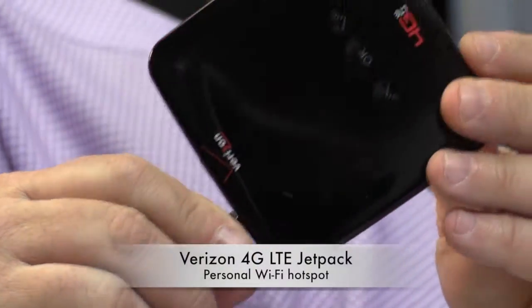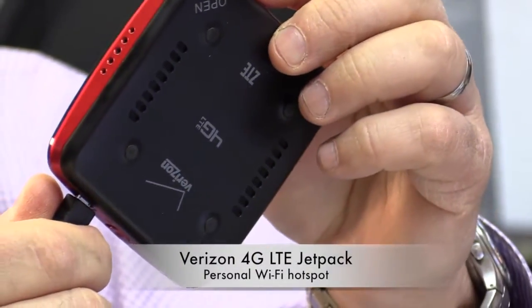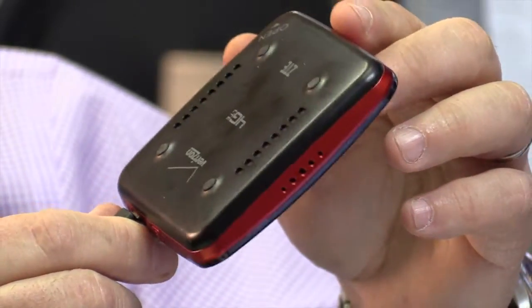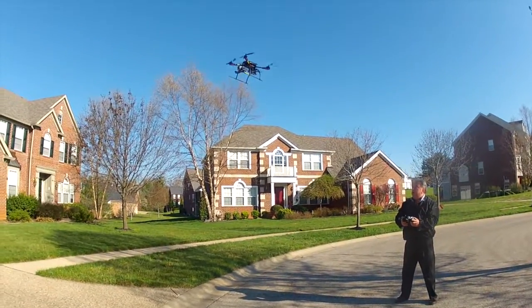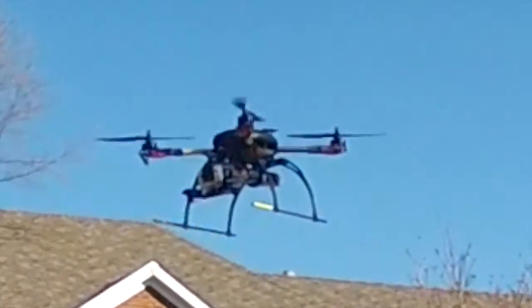4G is a complete change of life for us. Before, uploading from the field was slow and tedious. Now I plug this in and it's immediate and it's almost as good. In fact, in some cases, it's actually better than being connected to a hard line for a local cable carrier because they're just slow.